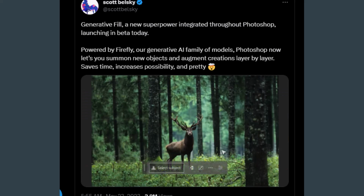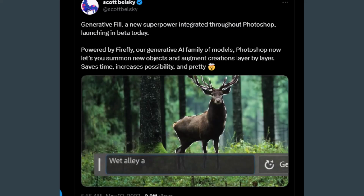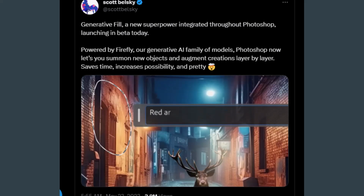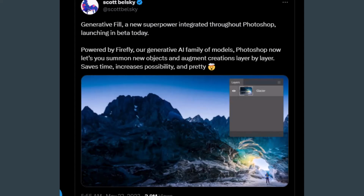And here's new features. So right there, you just got the image expanded, even though that wasn't part of the original image. And here you can see they're moving this animal into an alleyway, and you can see how you can just add so many edits to your photos so seamlessly, really fast and efficient.